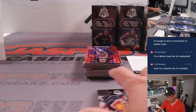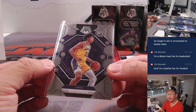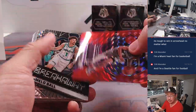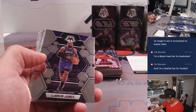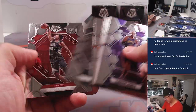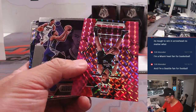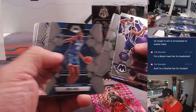Bullish on Max Christie. He had a nice summer league, could have a really nice season, bulked up a little bit. It's tough to win at Arrowhead no matter what, I agree. But there are some NFL trends that I usually go with in week one, which I'll go through in a second here. 29 out of 149, Ivica Zubac.